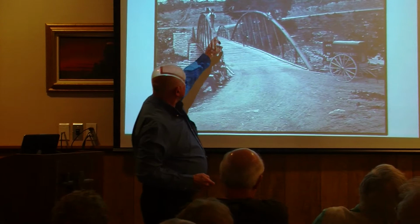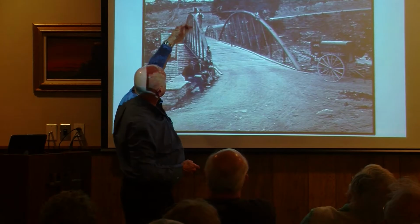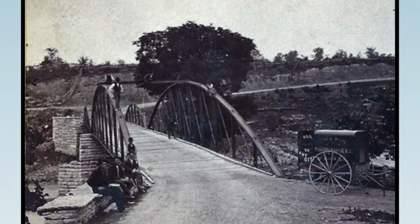Now notice, this is North Shore Boulevard today. So we're looking north. So to orient you, North Shore Boulevard. And notice the difference in the height of the bowstrings, the spans. The center span over the river is much higher. And the span here is much lower because the danger is not as great, I guess, of falling in.